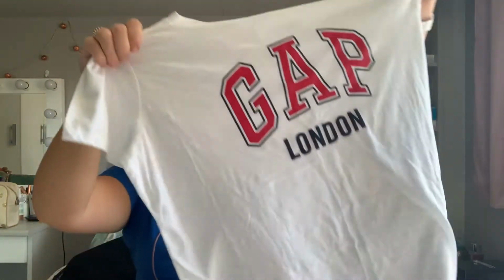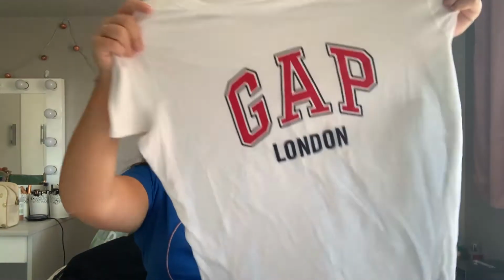I always used to wear Gap as a kid, but as I've got older I just don't as much. I have some active wear from there, but that's about it. So I just thought this t-shirt was a nice little basic addition. I'll wear it with jeans, or if I can't be bothered one day I can just throw it on and I'll look kind of nice. So yeah, that was that.